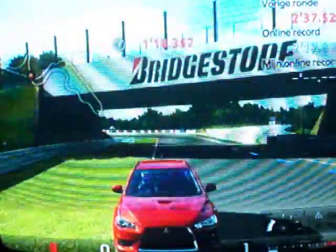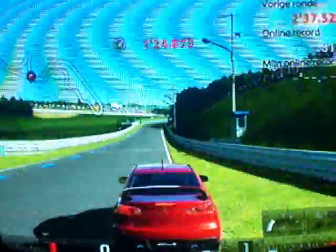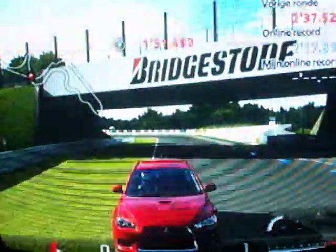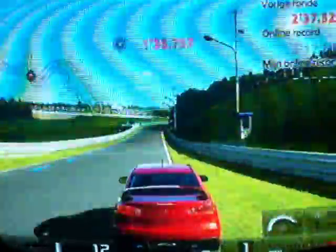Very similar, both rally cars, both Japanese, both the same power, about same speed, but this is way, way better than the Subaru. But don't get me wrong, because the Subaru is also a brilliant car.